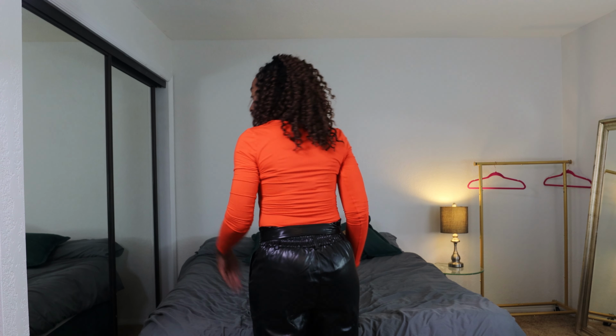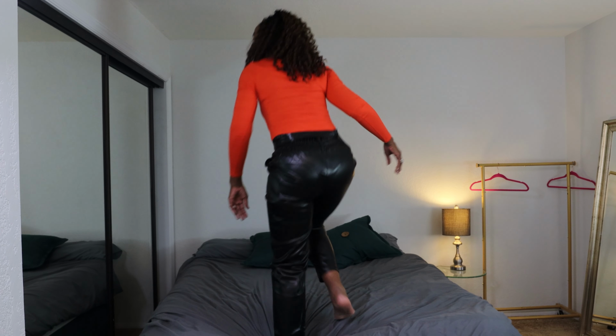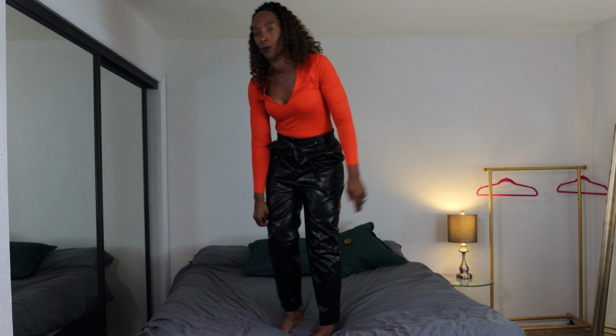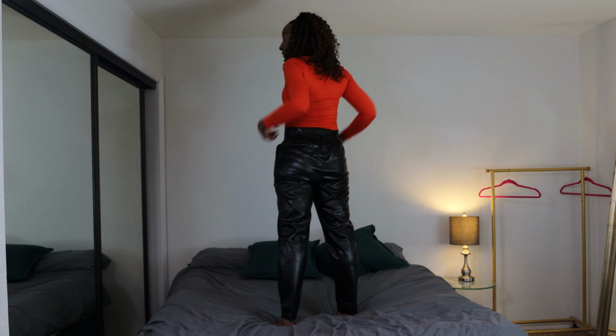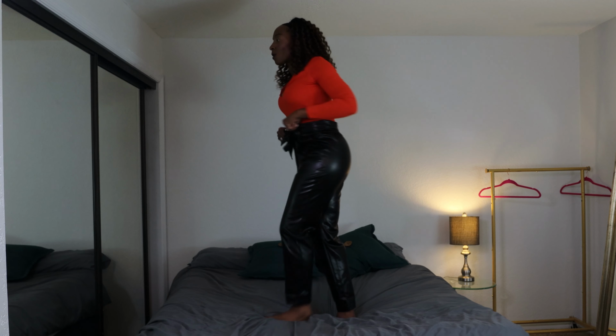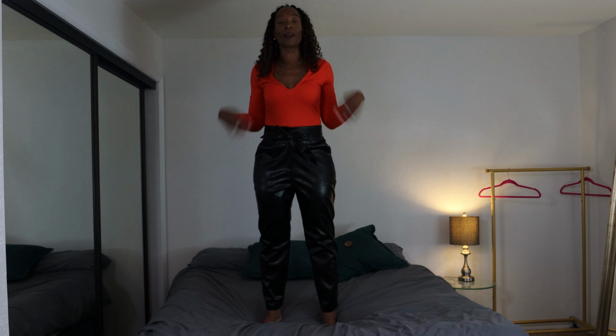These ones have pockets at the front, but none at the back. And these ones are ankle braces, which again, perfect length, not a problem with that. These ones are a little bigger and a little baggier, but that's meant to be the fit of these trousers.